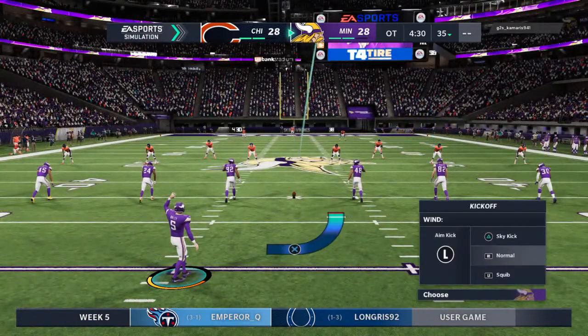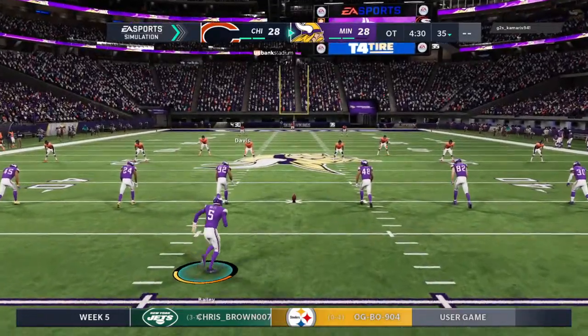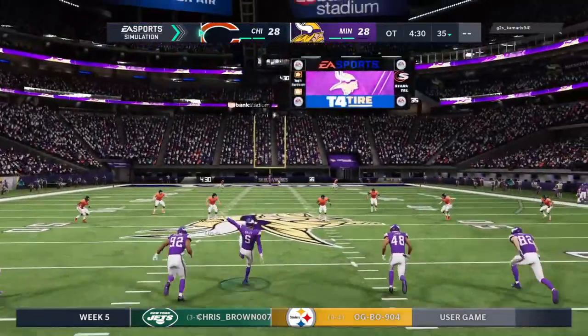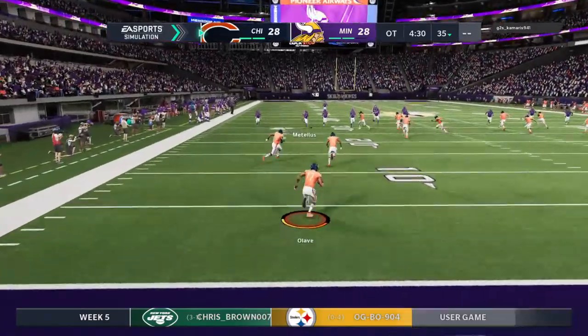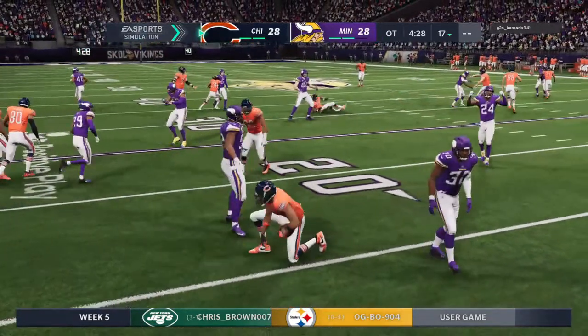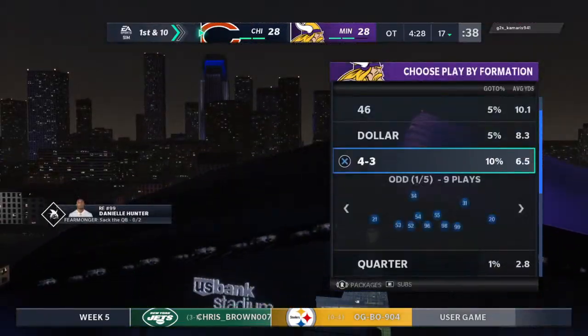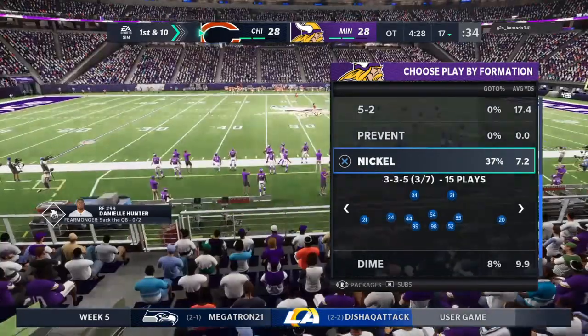Dan Bailey to kick off for Minnesota. So a tie ball game here as the kick's away. That'll be taken about a yard deep. And he will be brought down here inside the 20. Good coverage as he's dropped at the 17. At their own 17-yard line.